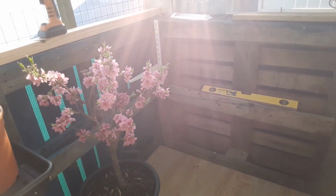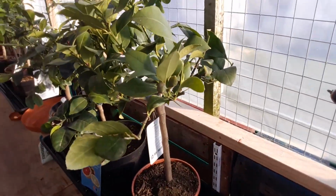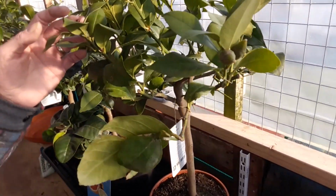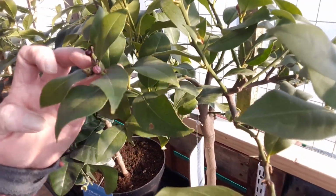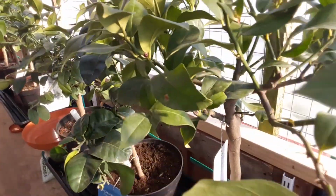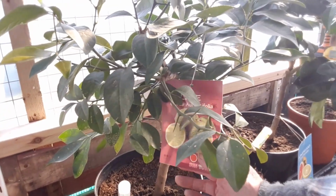And now I've got my camera tripod stuck. So, quick look at the actual citrus trees themselves. So, here we have a lemon bursting into flower and with lemons on, as you can see. Then we have the grapefruit, not in flower yet. And we have a dwarf lime.